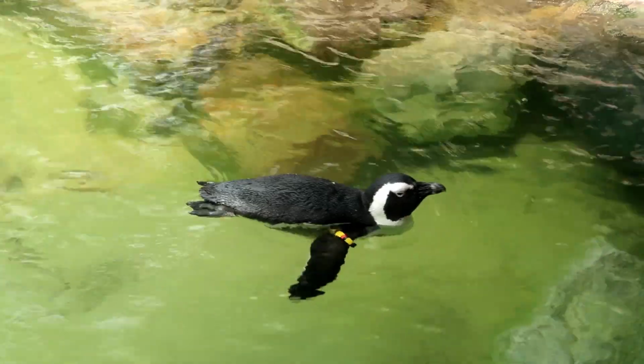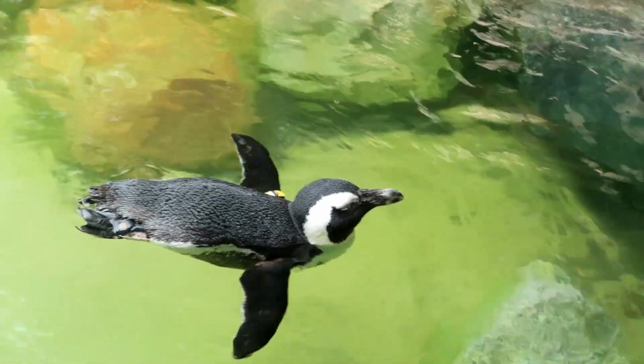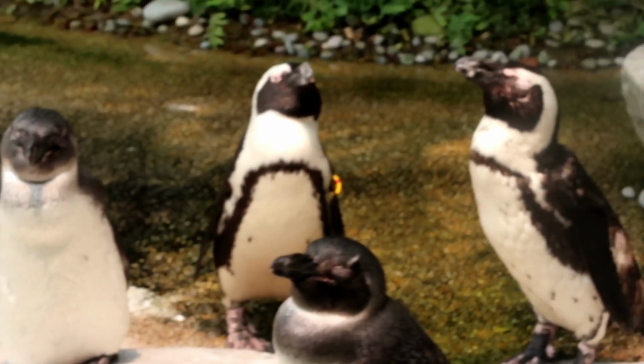Oh my gosh, there's still penguins here, but this, I think, the African penguins, I guess. They don't really need the coal or ice. Okay, so I'm gonna end my tour of Jurong Bird Park. One final place to see, the gift shop.